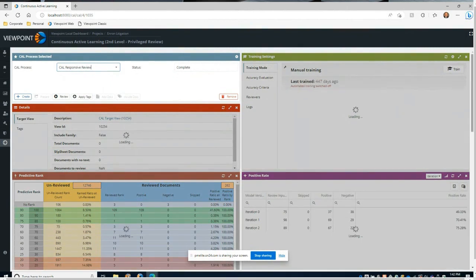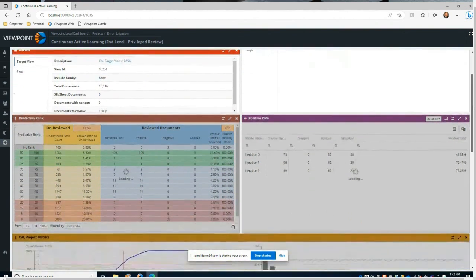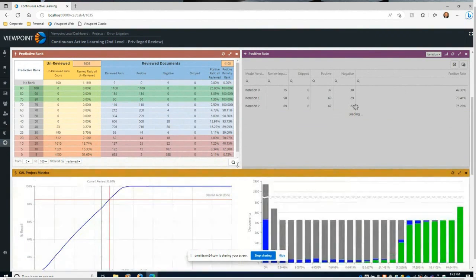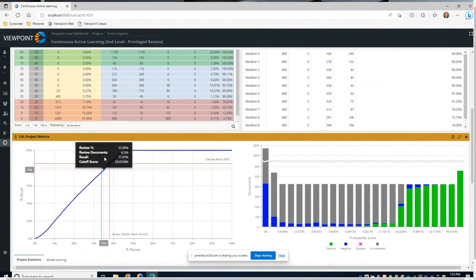But what we do is visualize the metrics, right? So you might think to yourself, okay, what am I up against here? Even after only a couple of iterations, Viewpoint is able to tell you about what percentage of the population it thinks you're going to need to review in order to meet your target. In this scenario, my case team decided that they wanted to review and produce 85% of all the responsive documents in the document population. Maybe that's what they agreed to. And after each iteration, Viewpoint is able to anticipate, based on its current progress and review rate, when it believes you will have crossed that threshold.